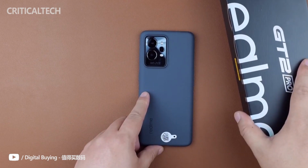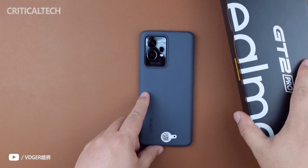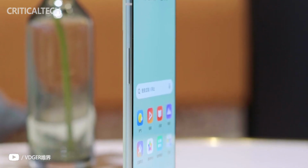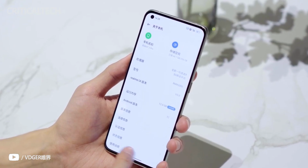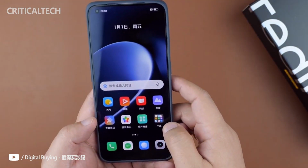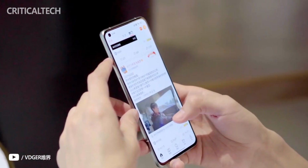In terms of software, the Realme GT2 and GT2 Pro come with Android 12-based Realme UI 3.0 straight out of the box. The Realme GT2 comes in paper white, paper green, steel black, and titanium blue colorways. The variant with 8 gigs of RAM and 128 gigs of storage is the base one and starts at $425. It goes up to $503 for the option with 12 gigs of RAM and 256 gigs of storage. The Realme GT2 Pro with 8 gigs and 128 gigs costs as much as $613 and goes up to $787 for the version with 12 gigs of RAM and 512 gigs of internal storage. The Realme GT2 series will hit shelves in China starting from January 8th. Realme will launch the devices internationally later in Q1.